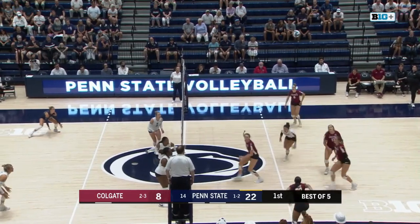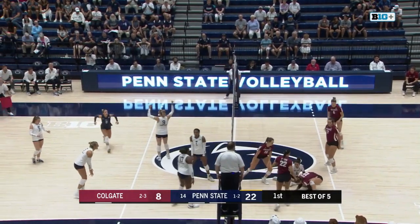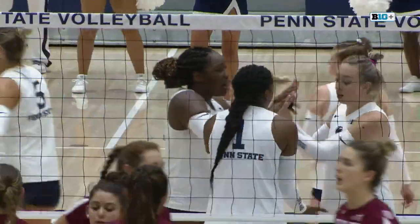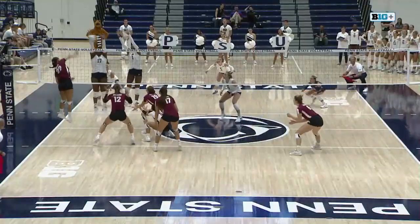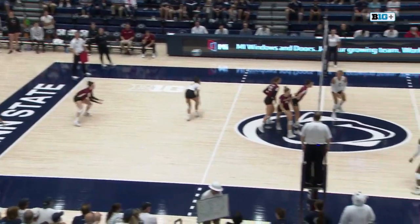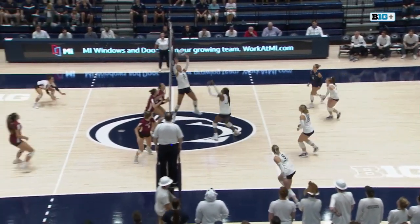The Raiders are having issues with her right now, understandably so. Milan Bayless getting denied. Weatherington and Trammell up there in the front line for the Nittany Lions. Yeah, you see the replay, so Weatherington getting all of that block she recorded, and they're going to do their best to not let the Nittany Lions run away with this one.